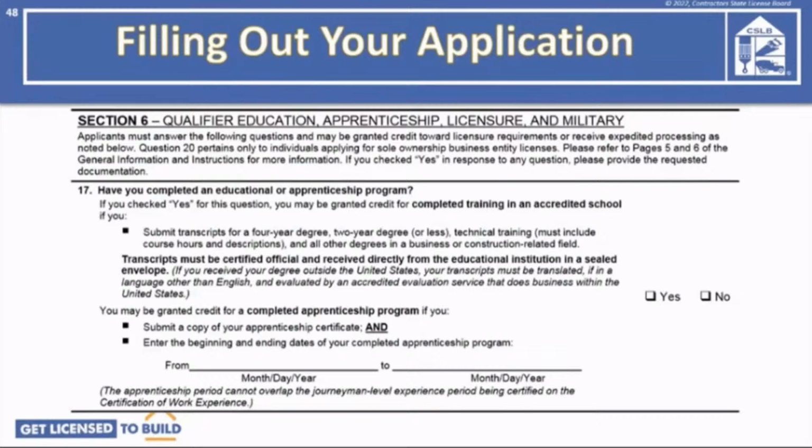Get those sealed transcripts mailed to you and then include the sealed transcripts with your application packet. Do not have the program send transcripts directly to CSLB. You don't want to take the chance that we're not able to match them up with your application.